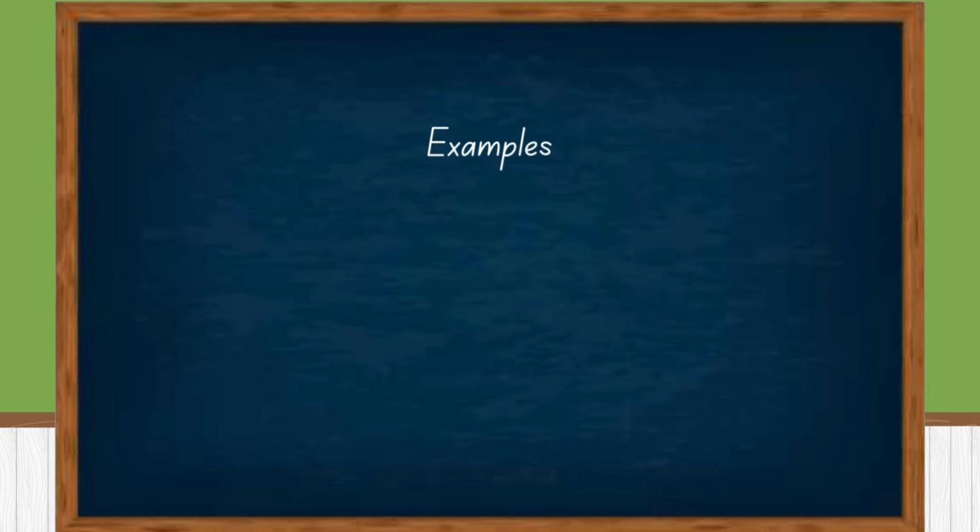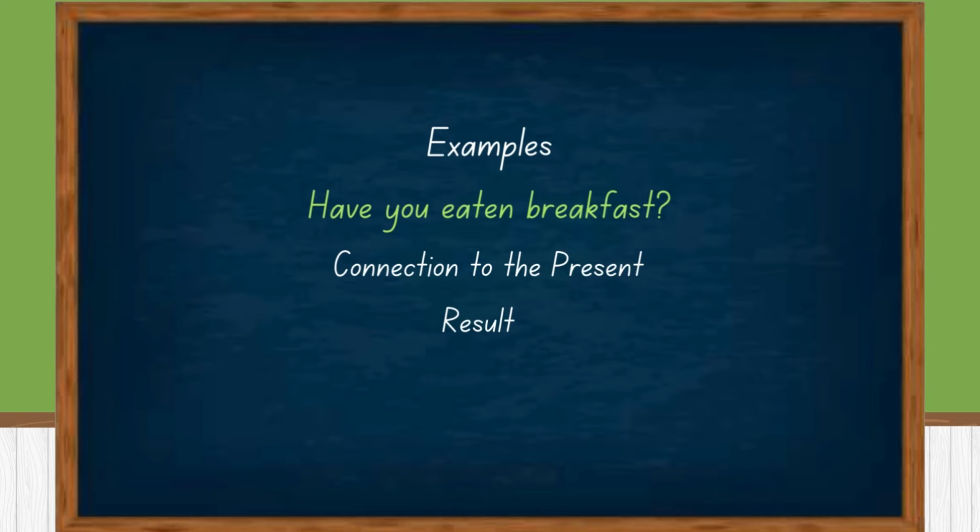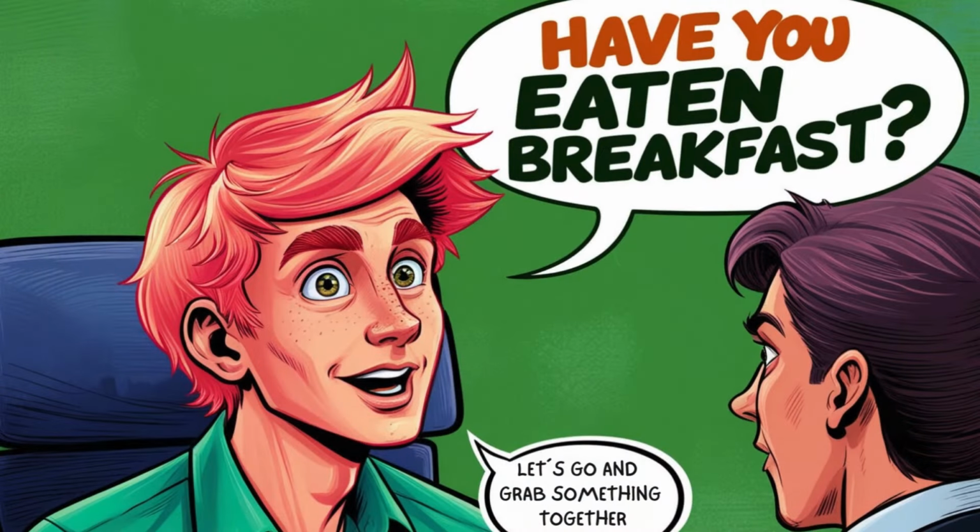Now let's compare some examples that do not include a time reference or expression. Have you eaten breakfast? This is present perfect, which means that there is a connection to the present. This question is often used when the person asking is concerned with the result at the present moment, whether or not you've eaten. The context could be that you arrive at work and it's still morning. You ask a colleague, "Have you eaten breakfast?" because you're checking if they have eaten at any point before now, perhaps to decide if you'll go to eat together.